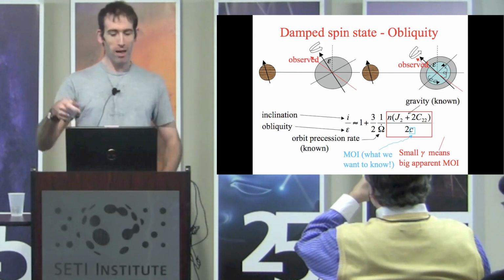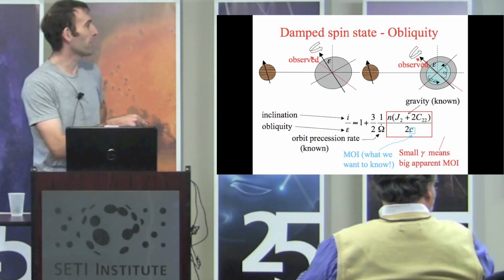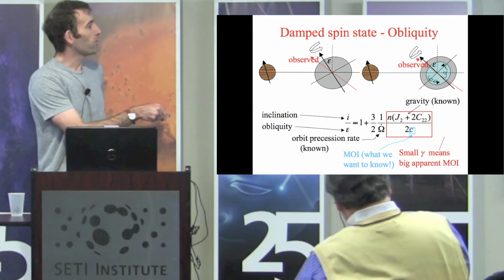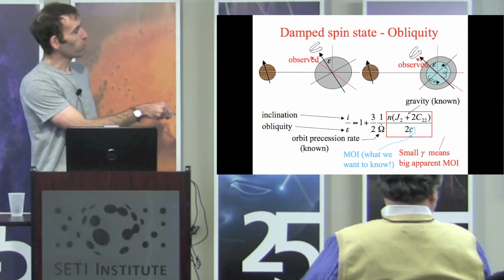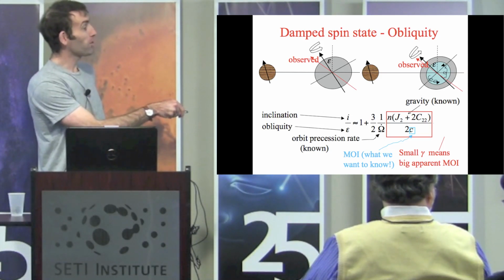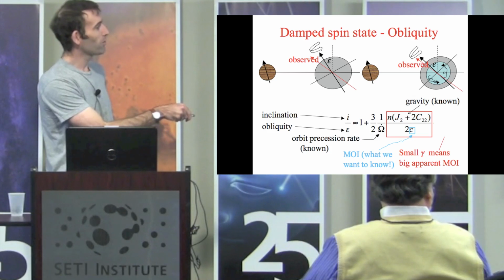If you care about the math, this is more or less what's going on. You may not care about the math, but let me go through it very quickly. So what you care about is the tilt, the obliquity. That depends on the orbital inclination, which we know. It depends on how fast the orbit is precessing, we know. And it depends on the gravity of Titan, which we've measured. And so the only thing that you don't know in this expression is the moment of inertia.